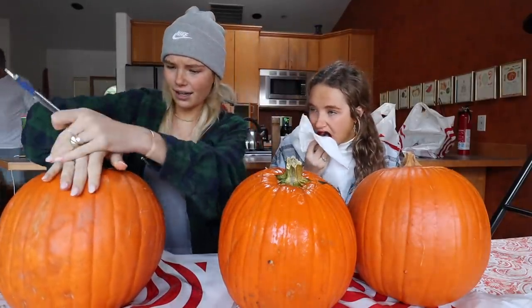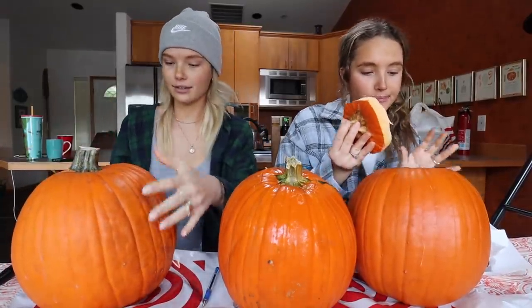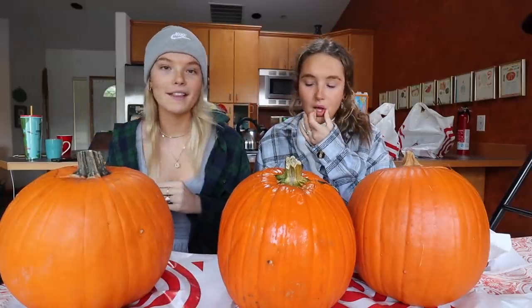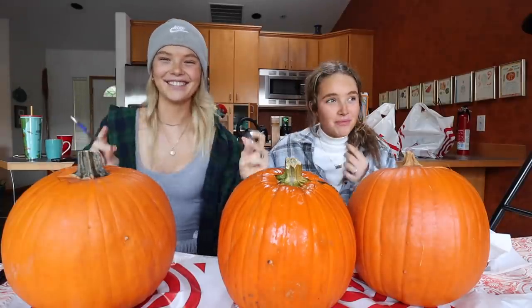Oh God, we stuck. Gutted them and we ate the pumpkin seeds, but we haven't carved them, and I feel like that's illegal to do. So anyways, this is going to be probably the lamest pumpkin carving you will ever see. I'm gonna get Will in here. Will, come over here. Pumpkin carving, pumpkin carving.